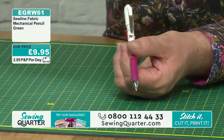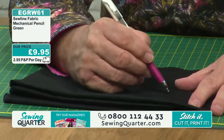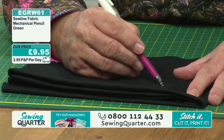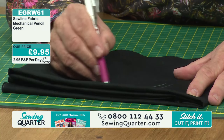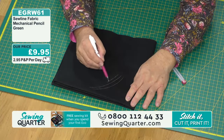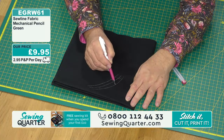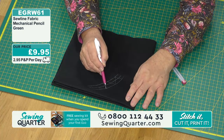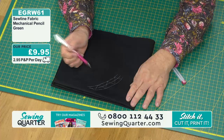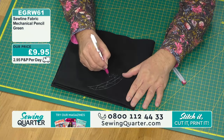If you've got a piece of fabric and you're drawing out a pattern or something like that, it's a lovely, fine line. Can you see that? If you were doing quilting on black, obviously, you can only do this on a dark fabric because it's just white chalk in here. But isn't that lovely? You could write a love letter.